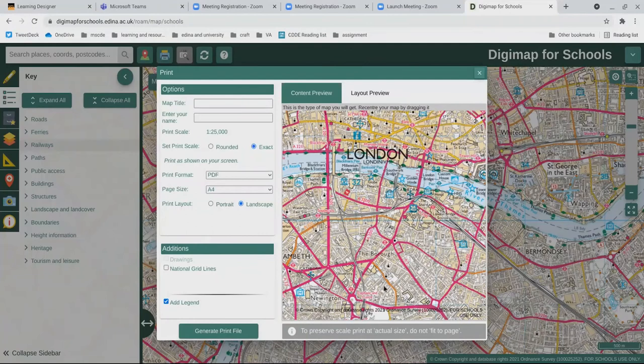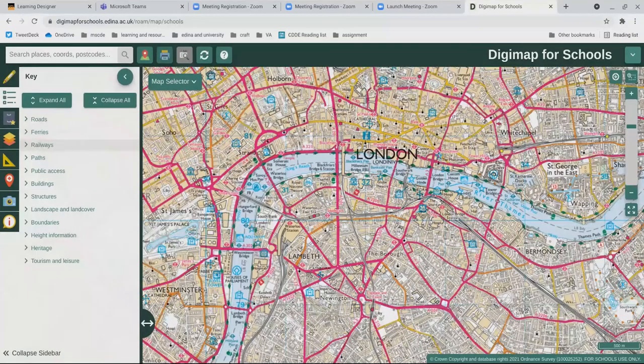Yeah. I think it's worth pointing out that when you print a map, you can tick add legend at the bottom, and that will give you a PDF file with the legend for that particular map. Also in our Learning Resources Centre, we've added PDFs of all the legends as well. So if you want to print those from there, that's also potentially useful as a resource. I think there's also an OS map symbol flashcard set, which is available on the OS education site, of course, but I've also put a link to it on the Digimap for Schools resources.